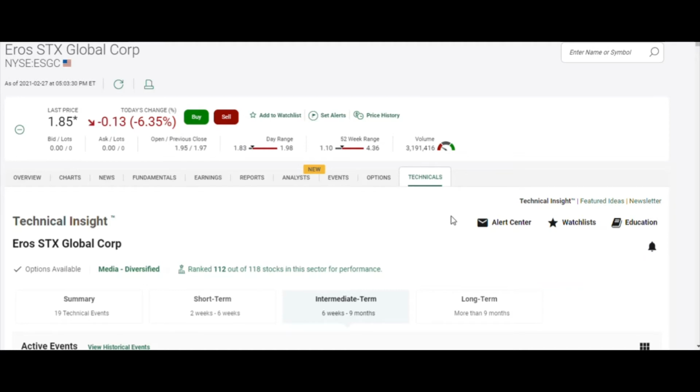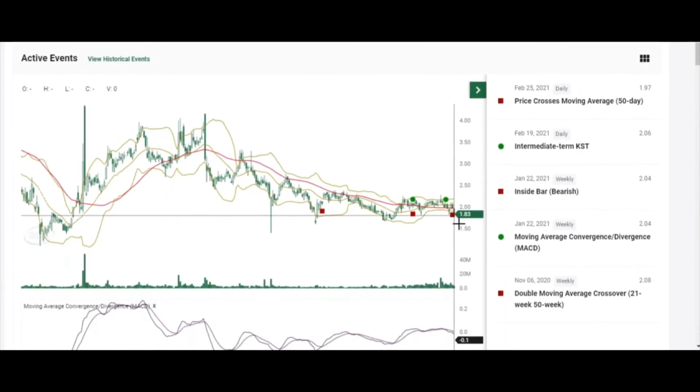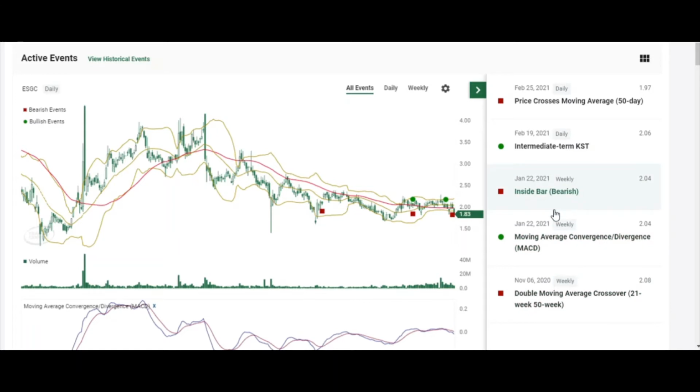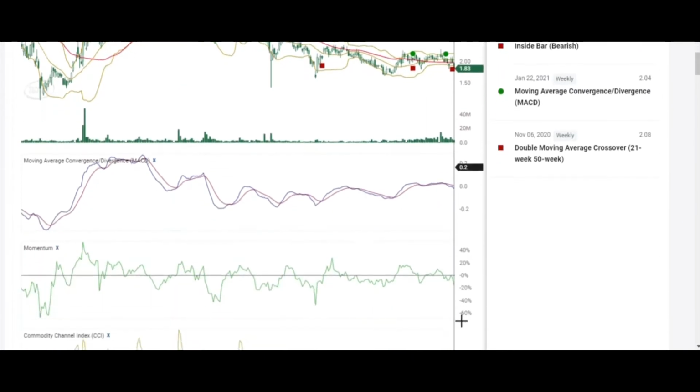Okay, so here's the technical chart for euros. I have it set to a 9-month period, and as you can see here, a few bearish signals over the past month or so, and the 50-day average crossed below the 200-day average last week. So there's definitely a slow downward trend.